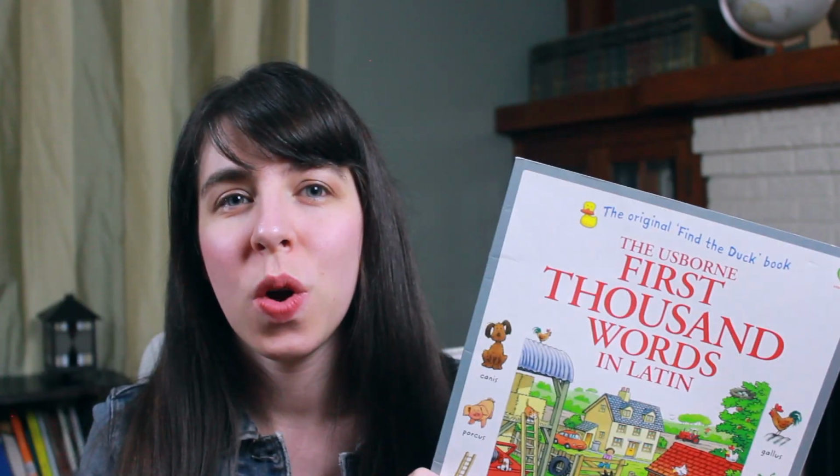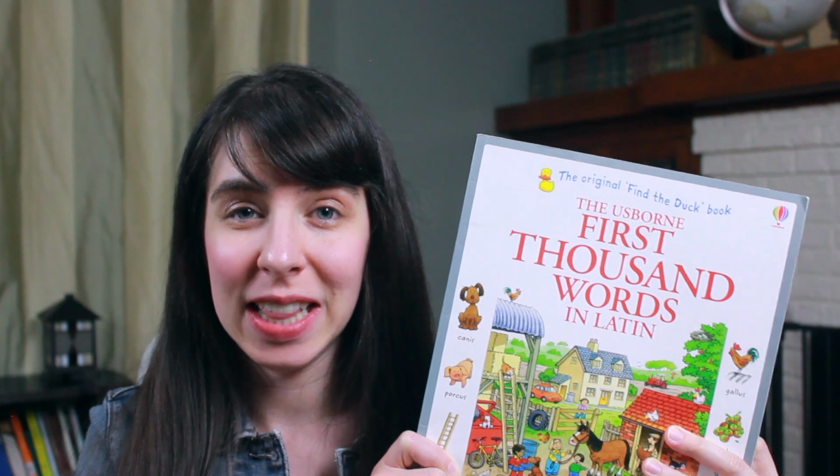Now, as a parent, you're probably already familiar with how important it is to have good books at home to help build your child's literacy. And this is true for any language, not just your native language. So as your child is learning Latin, it's going to help your child's Latin literacy to have some good Latin books at home for you to read with your child and later for your child to read on their own. So I want to highlight some of those books for you. And the first one I want to highlight today is the Usborne First Thousand Words in Latin.